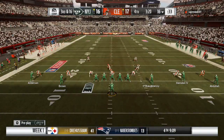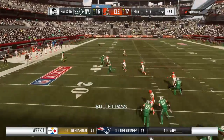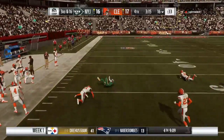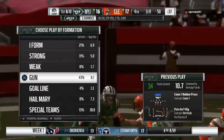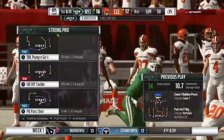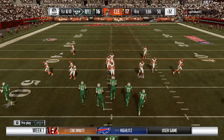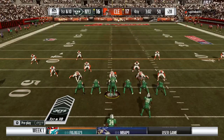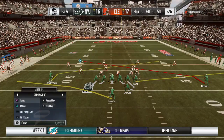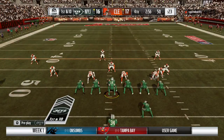This is 3rd and long. Darnold from the gun. Found his target. It's Anderson. An excellent pickup of 34 yards. That's an excellent read right there. Saw cover 1. That means it's just a single high safety. So you know if you throw the ball to the outside part of the field, help is going to be a little bit late getting there. And he puts one out there for a big-time completion.